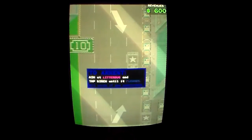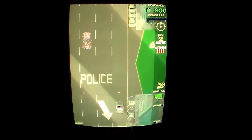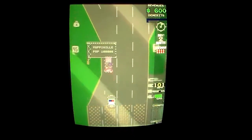So it's to arrest, aim at litter bug and tap siren until it flashes. Hit siren if you understand. So you'll see these pink cars will be littering, scatter littering. So you pull up behind them.